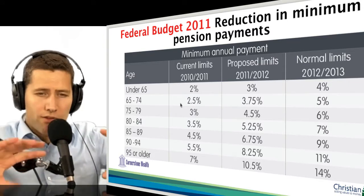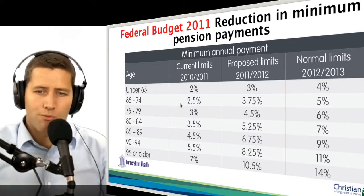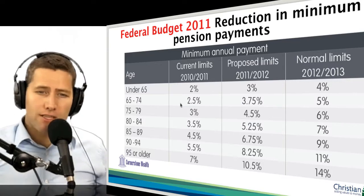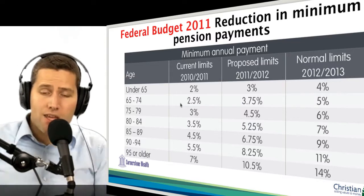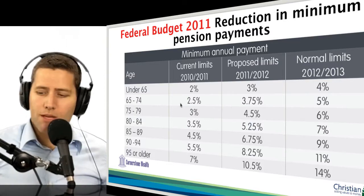So this is if you've got money in super. If it's in the accumulation phase, it just continues to put money into it. But if you then move your superannuation money to pension phase, where you start drawing money out of it, it's a great thing to do because it's tax-free. You move from a 15% tax environment in your accumulation phase to a tax-free environment in pension phase, but you have to withdraw a minimum amount each year.